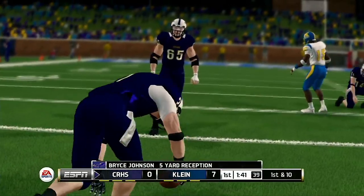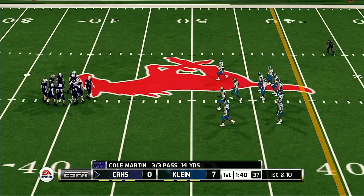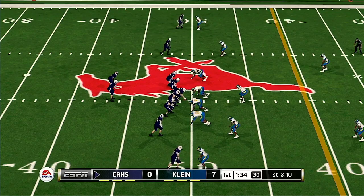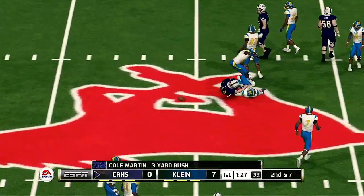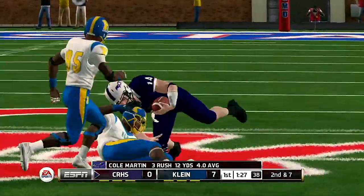There was a chance he'd be brought down before getting to the marker. It was a great effort there to get beyond for the first down. From their own 49-yard line, it's first down. They'll bring him down at the 48-yard line. 3 yards. That'll make it second and seven.